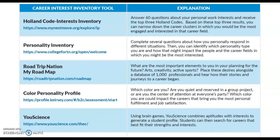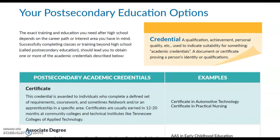I will send the link to some of these to your teacher in an email. Hopefully you can possibly do that after the video or maybe tomorrow. And I will also send the link for those in the Signalvine group text that I have for the sophomores.